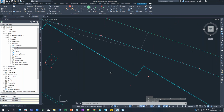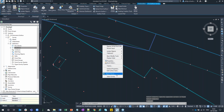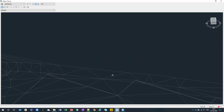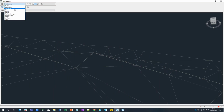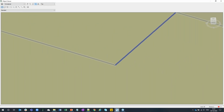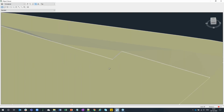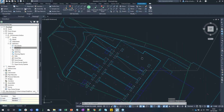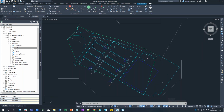I can come and look at my surface again here. Turn it up so I can see the triangles. Actually, if I put it into conceptual, it can be easier to see. And you see now I've got the step down for the edge of the curve in there. So very, very quickly, I can start to process my lines into things. I'm going to quickly go around and do this for the others.